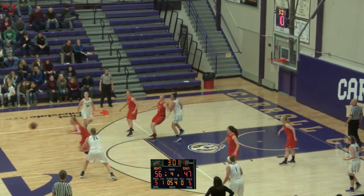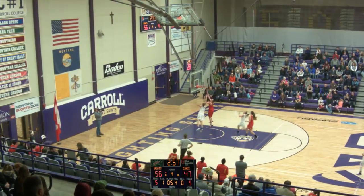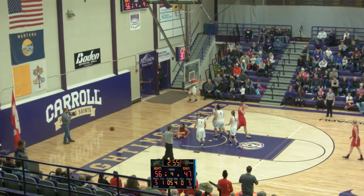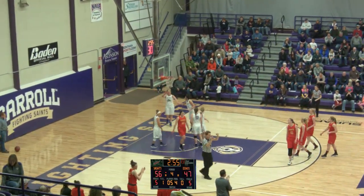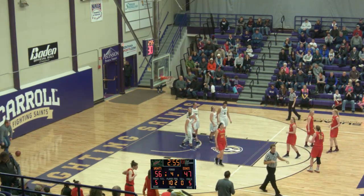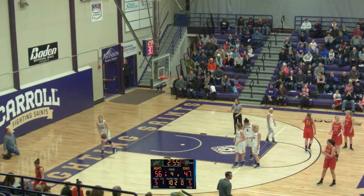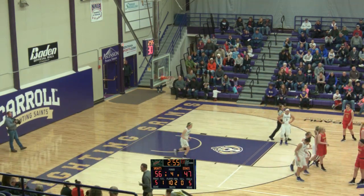Johnson trying to get Dowdy in the post, but gets stolen. And a right-handed layup, no good, as a great hustle play by Dean. Great hustle play. Way to get down the court, girl. Good job. And now number 10 for Calgary gets called for the foul. That's her second. And we'll be shooting free throws here.